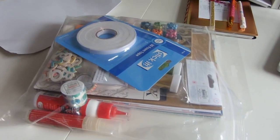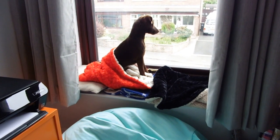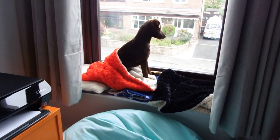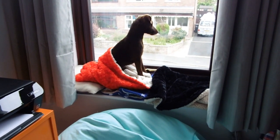So I'm just gonna get on with that, and then I have two more things I really need to get done today, and I'm hoping that little miss will nap. At the moment though, she is watching a dog outside, so I don't think she'll be napping anytime soon.